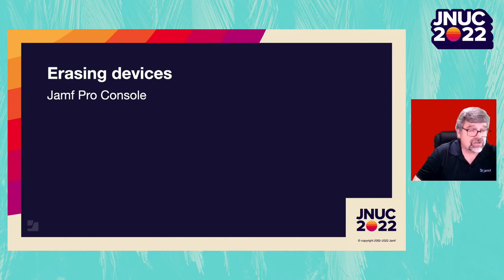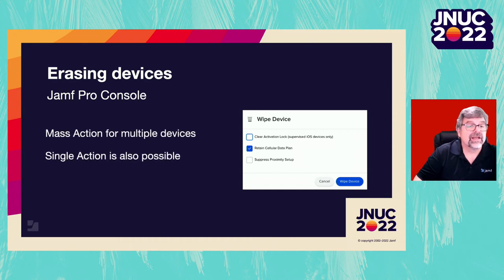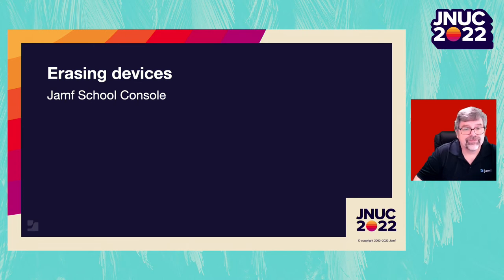Now, if you choose to use your Jamf Pro console to erase a device, when you send that erase command, we do have a pop-up that says, retain the cellular data plan. And by default, we leave that checked for you. We want to make sure that it's there, that you're not going to erase it, because if you do, it does require contacting the carrier to get a new eSIM profile provisioned. This can be done for a single resource or multiple resources.